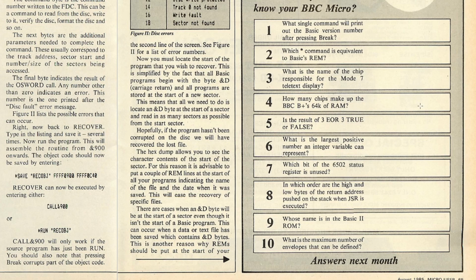Question 4 asks how many chips make up the BBC B Plus's 64K of RAM. I'm going to guess 16. Question 5, is the result of 3 EOR 3 true or false? Now I think I know this one, EOR is an exclusive OR and I think the answer to this is false, but it is a 50-50 chance of getting the right answer.